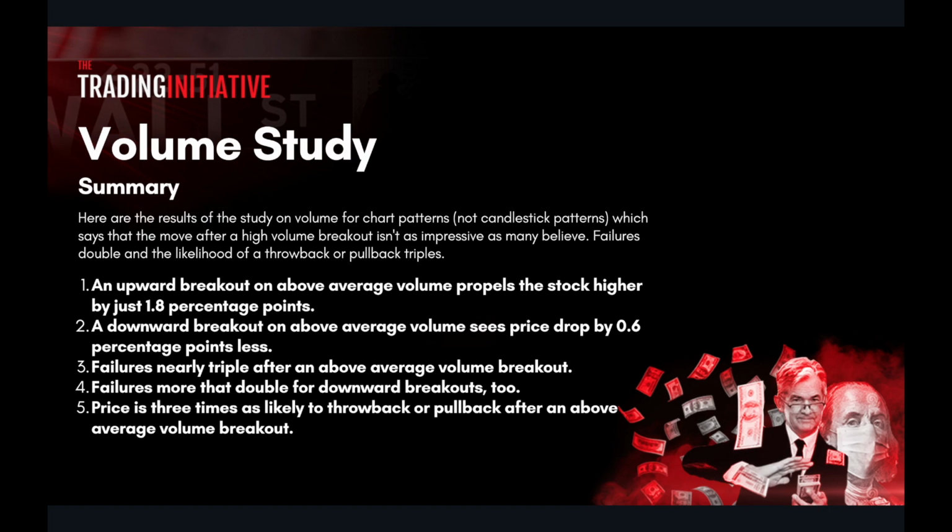You guys understand what throwbacks and pullbacks are. A throwback is when something breaks out to the upside and then throws back towards the resistance turned support. And a pullback is when something breaks to the downside, and price pulls back to support turned resistance.